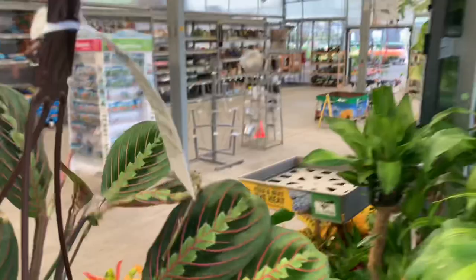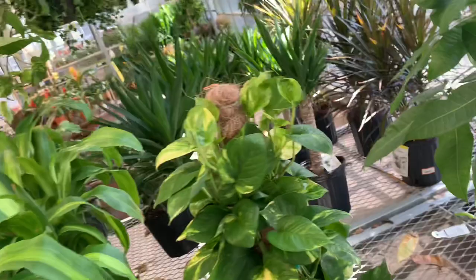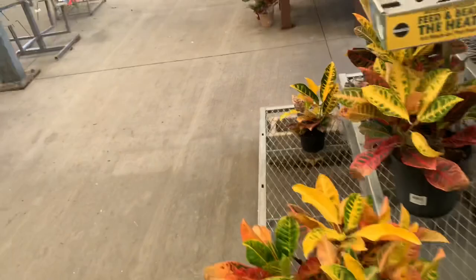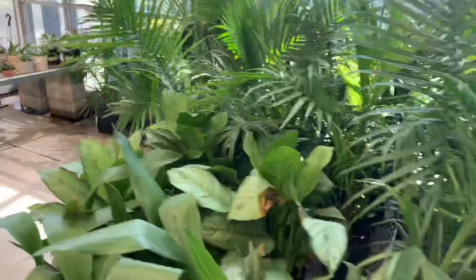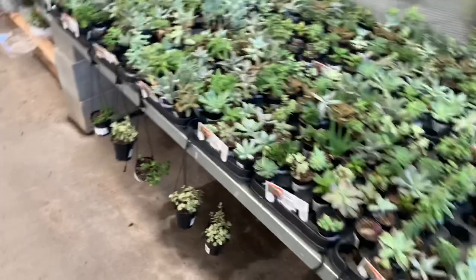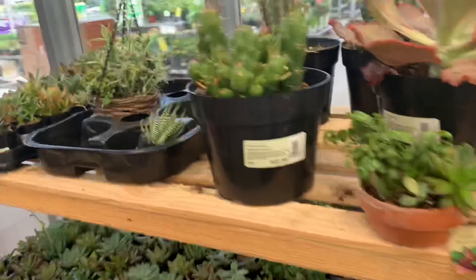They also have a prayer plant, Maranta prayer plant. Kind of tempted to get it, a little bit, I don't know. And they have the golden pothos as always. Bromeliads. They have huge bird of paradise. They have more of this thingy. I don't know.